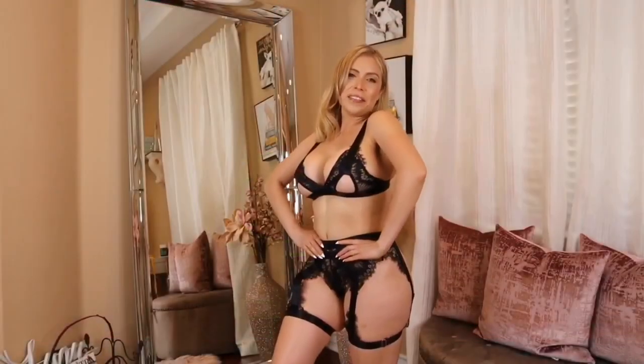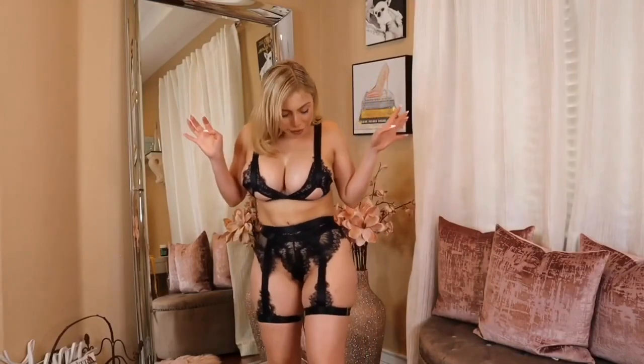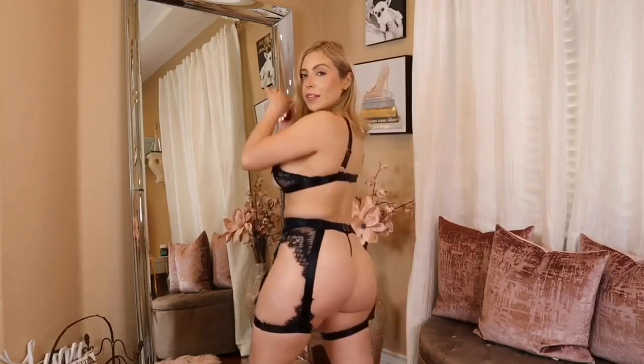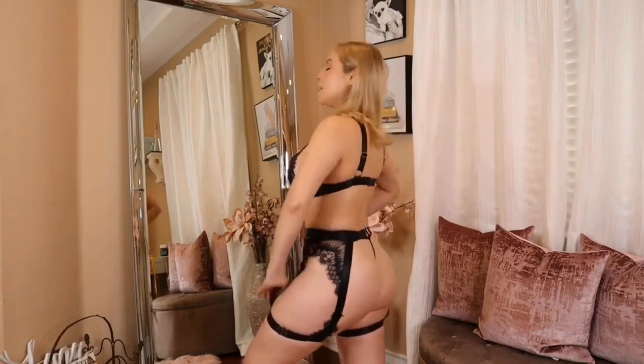So here we have this last and final set. And it is this three-piece. It comes with a thong and it comes with this, I would say it's kind of like a garter belt, but then it comes attached to this where you can put your legs into it. So here is the side of this one. I think this one's really sexy.